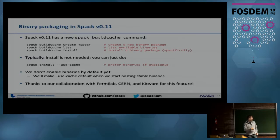And so this was a collaboration between us, Fermilab, CERN, and Kitware. And so we're very thankful for our contributors for stuff like this. We're happy that Spack has grown a community where we can actually get substantial core contributions from people.